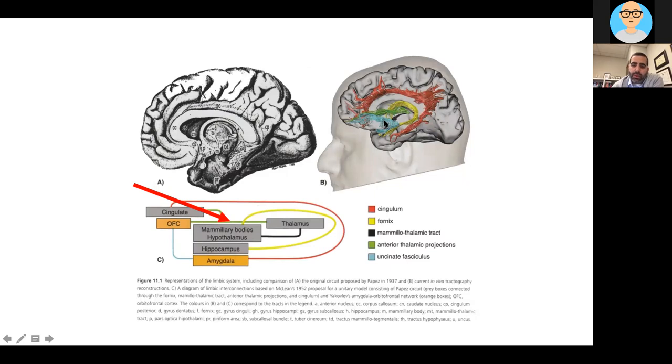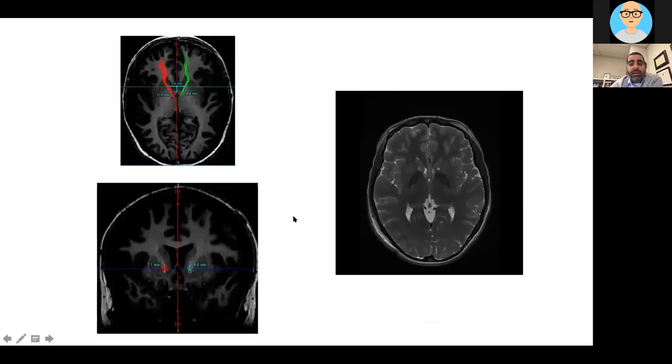The beautiful thing here, the reason I like this figure so much, is that you can see the original circuit proposed by James Papez in 1937. And when you do modern imaging with DTI, you can see that many of those same structures are lit up, confirming something that James Papez and Paul MacLean identified back in the 30s, 40s, and 50s. What we want to intervene in is this fiber connecting the orbital frontal cortex with the thalamus. And that's exactly what we're starting to do in the context of mood and anxiety disorder.